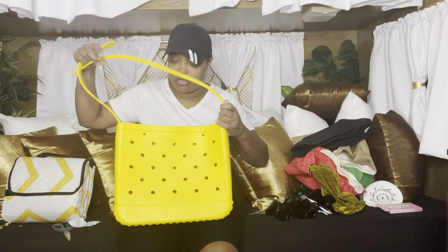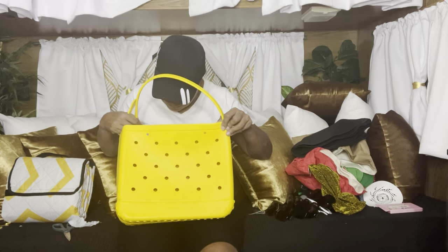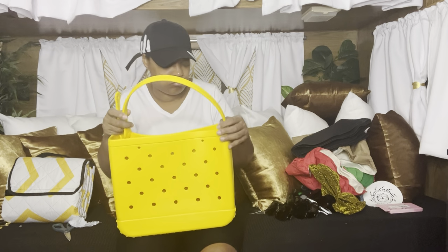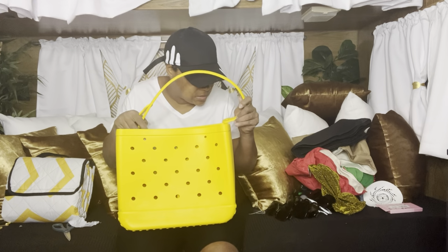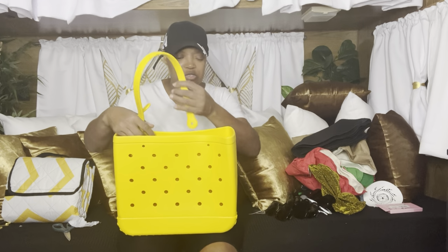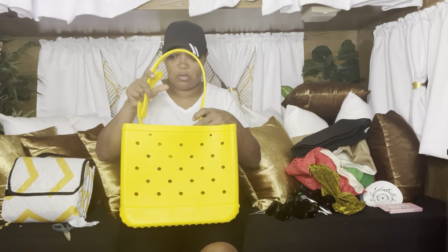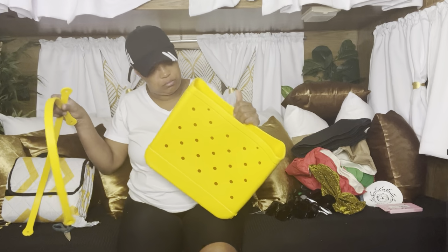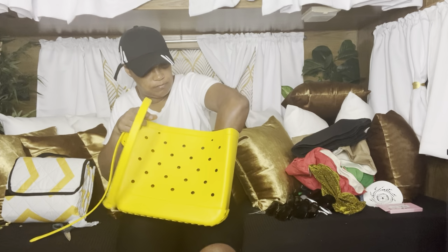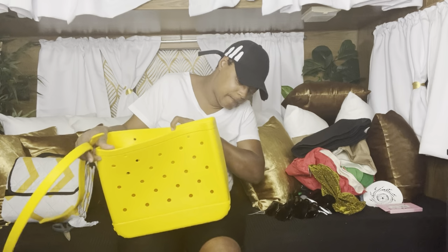Okay, this is the strap. I don't know how these straps... Where do the straps go? I thought they went on the side. Does it have holes for the straps? Or do the straps go...? Girl, somebody better tell me how this goes. How do these...? Okay, y'all, I have no idea.